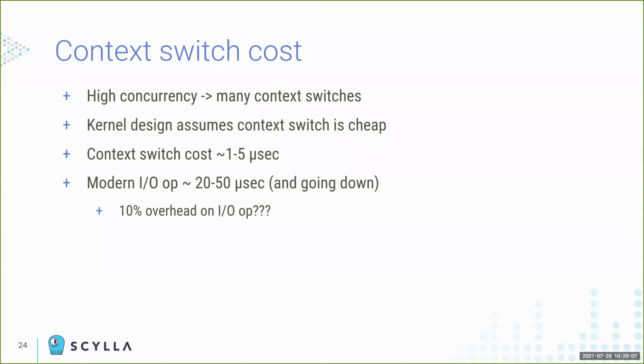The overhead for a single IO, let's say you do a blocking read, then you're going to have a context switch. The overhead is 10%. So 10% overhead on a single IO, that's insane. Just to give you an idea of how bad this problem has become and how much worse it's going to be when we get faster and faster disks.